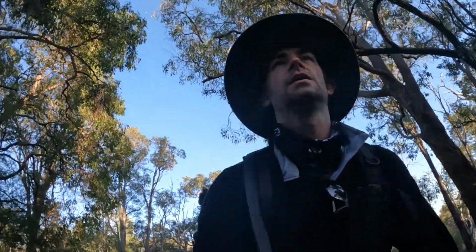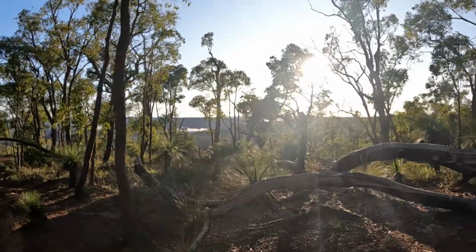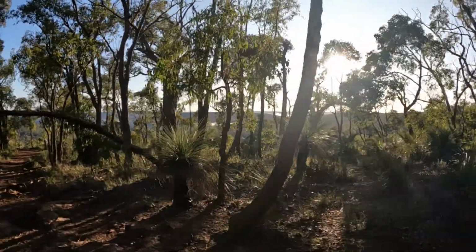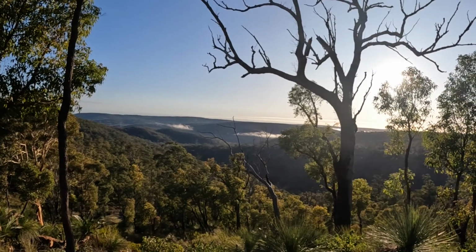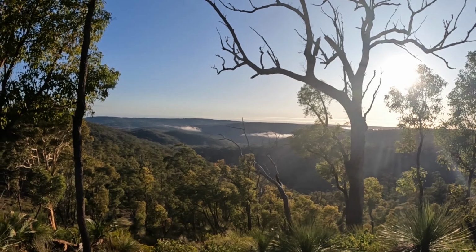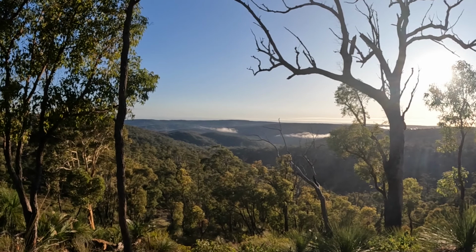We'll see. Some of the first views here I'm getting out on the track. A bunch of clouds down in the valley. Beautiful. Definitely I'll get a better view down here. Wow, check that out for a view. Beautiful. The clouds just moseying on through the valley. You hear the birds.